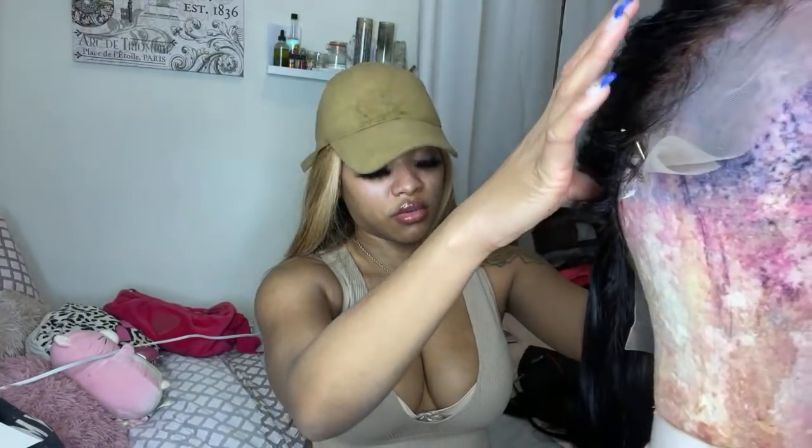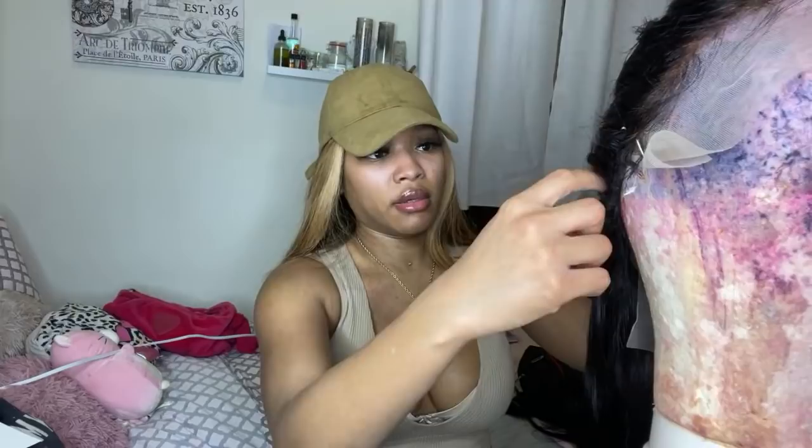I don't know if I want to take this 26-inch up halfway or maybe I want to stop here, because I don't want it to be too... Maybe I'll do like two more rows. I don't want it to be too bulky.